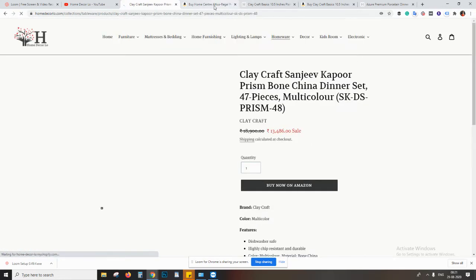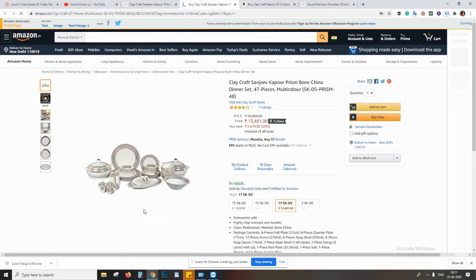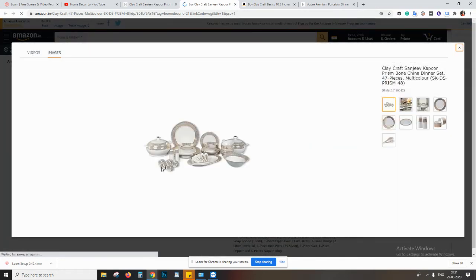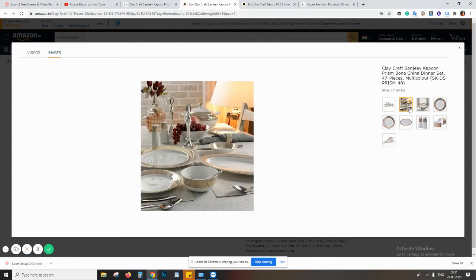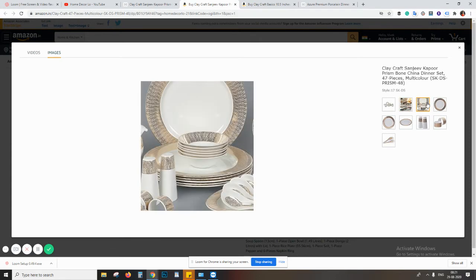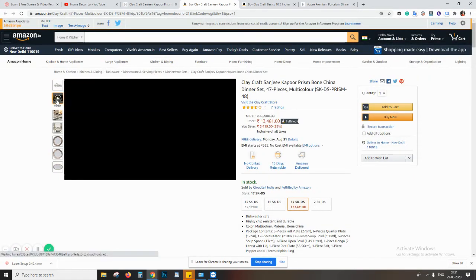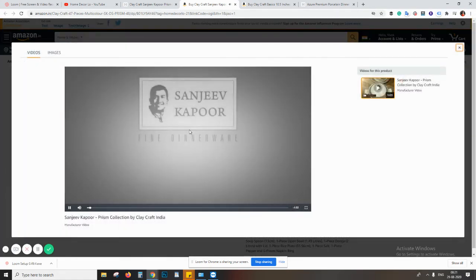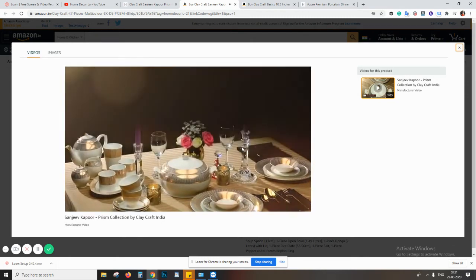Okay, let's see this also. It's from Claycraft, a Sanjay Kapoor Prism Bone China Luxury Dinner, 47 pieces. Oh, wow. This looks very, very good. It's very luxurious. Oh, we have a video also. Just go through this video by Sanjay Kapoor. Fine dinner pair.